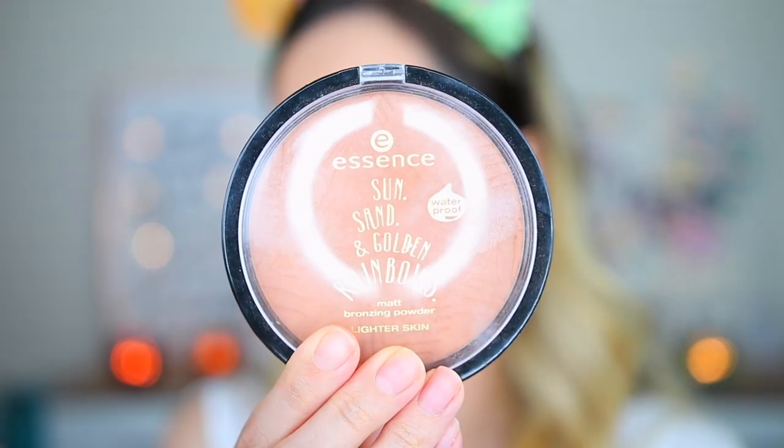I'm gonna start with this Sun Sand and Golden Rainbows Matte Bronzing Powder by Essence. I have the shade Summer Lovin', and I'm using the brush 109 by MAC. I'm going to use some also on my nose. Oops, that's a lot.